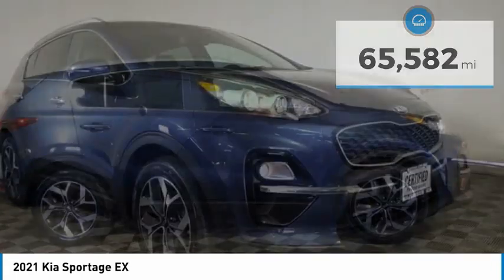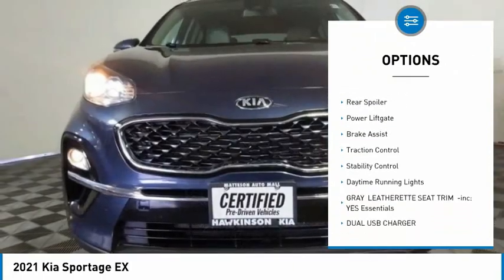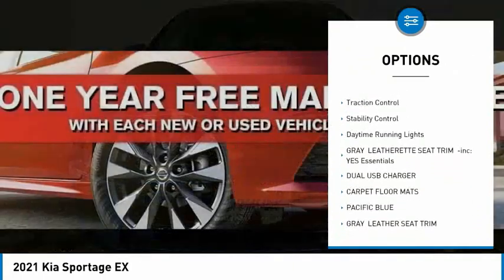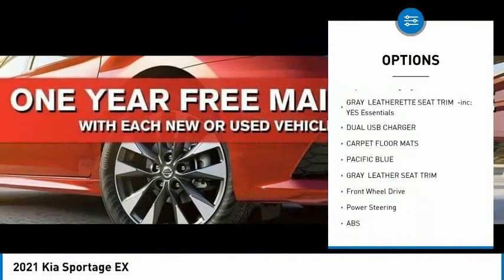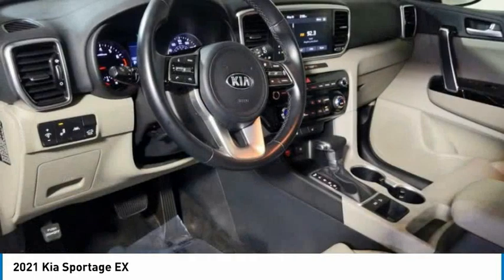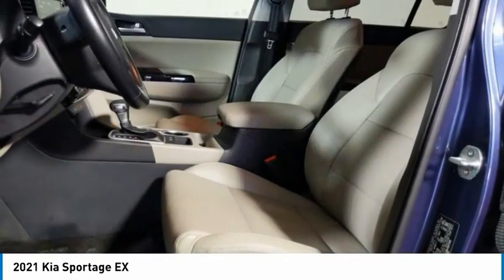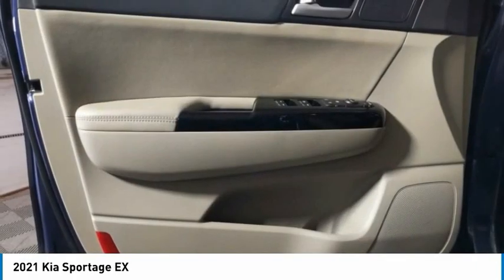Here are some of this vehicle's great options: tire pressure monitor, blind spot monitor, heated mirrors, aluminum wheels, rear spoiler, power lift gate, brake assist, traction control, stability control, daytime running lights. Searching for a dependable vehicle that looks great too? You found it, so stop in today.